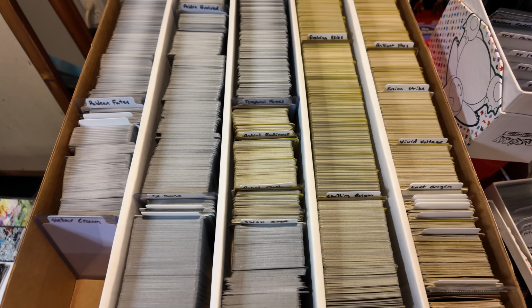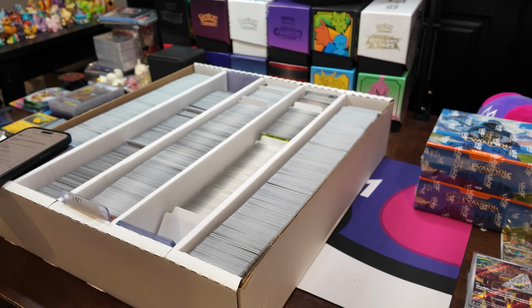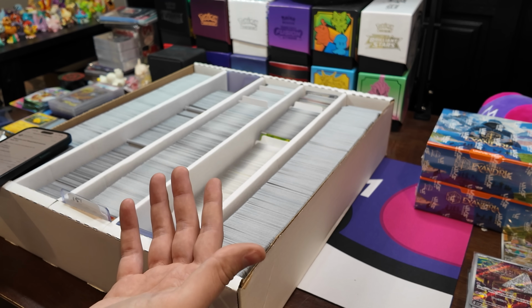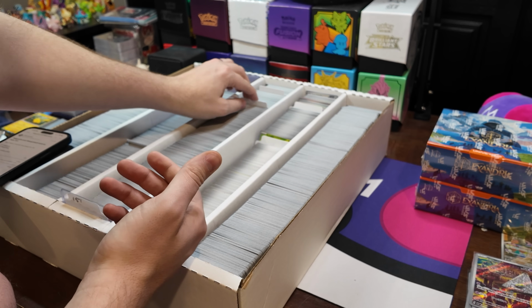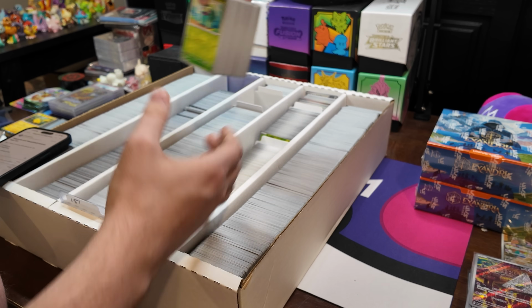So let's start digging for what people actually need. All right, so all sorted. Let's dig through some stuff. No surprise, what most people want is 151. So I got a whole row of 151 here, and I'm trying to look for a Pidgeotto and Weepinbell reverse holo. So we got a big stack of reverse holos here.